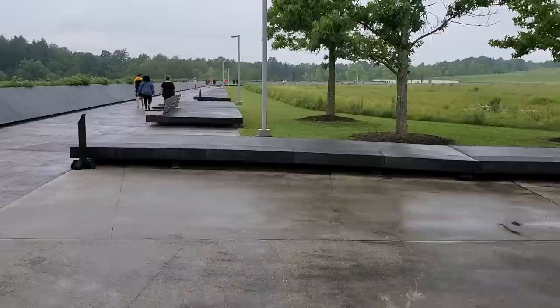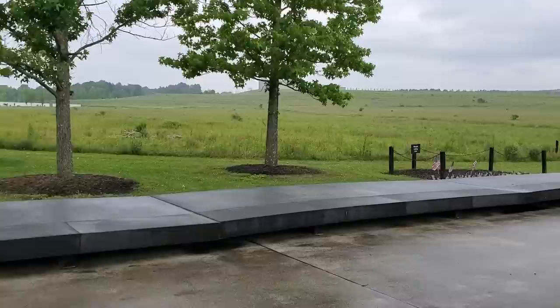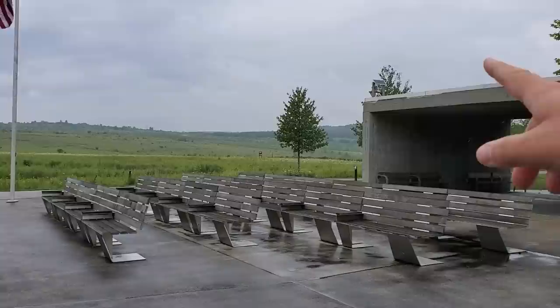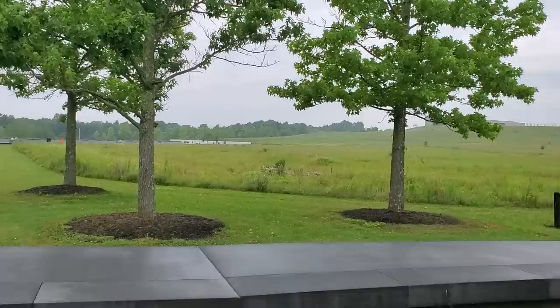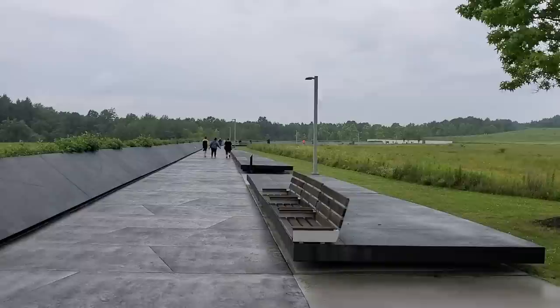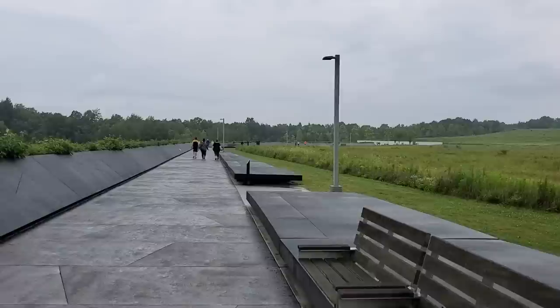I don't know if I'm able to fly the drone here. I may try to, but all of this property here is all part of it, and there's a walking trail, I guess you would consider, that goes nearly around the whole thing. I did plan on walking it, but with the threat of rain, I'm just gonna stick to the closest spots. But to spare you the long walk, I'm just gonna pick up at the next focal point. So I'll see you there.